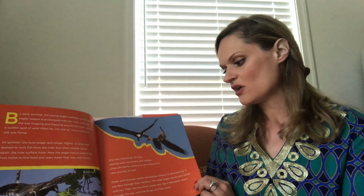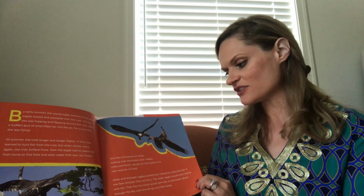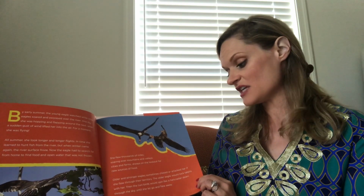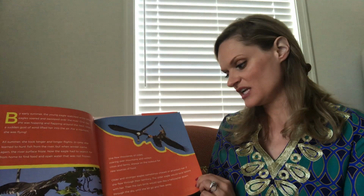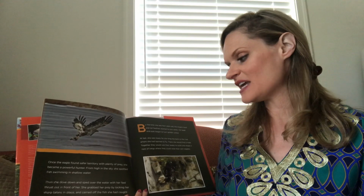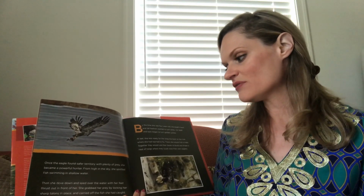of food. Older and stronger eagles sometimes chased or attacked her if she flew through their territory. The older eagle would lock talons with her, and the two birds would spin and helicopter down through the sky. She would let go and fly away. Once the eagle found safer territory with plenty of prey, she became a powerful hunter.